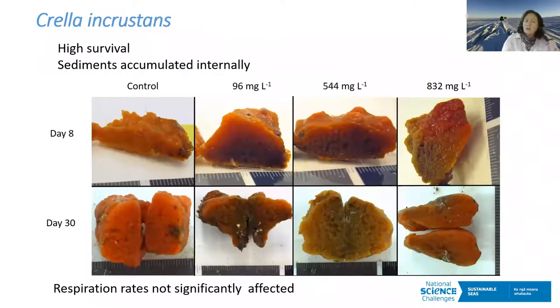So the next one shows some images of the sponge. So again, we had high survival. There was only three deaths over the entire experiment, and they were in the kind of intermediate to low suspended sediment concentrations. There was definitely evidence of sediments accumulating internally within the sponges though, and that's what these images are showing here. So these on the very left, you've got a control sponge at day 8 and also day 30.